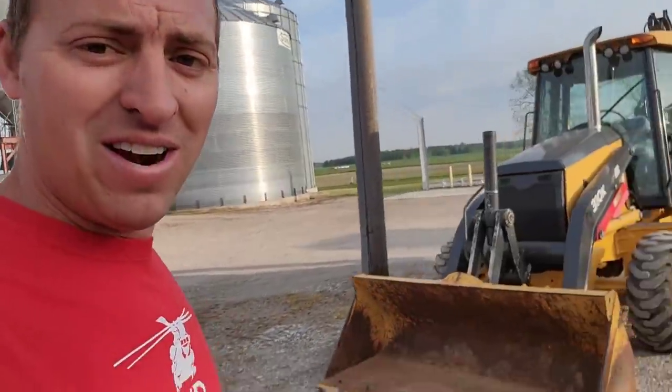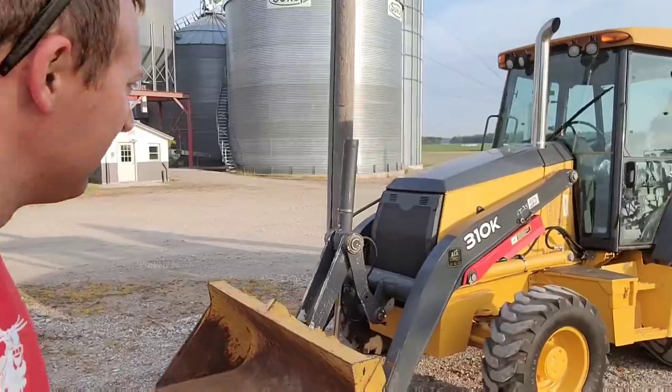And the new backhoe is here. Sweet. This is exciting. We'll look this over here in a little bit.